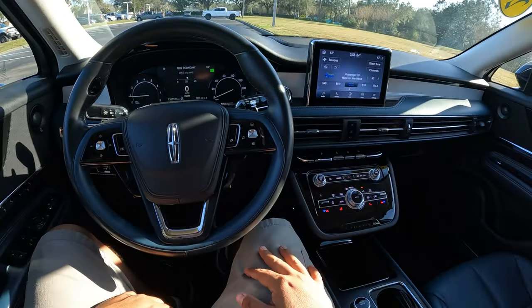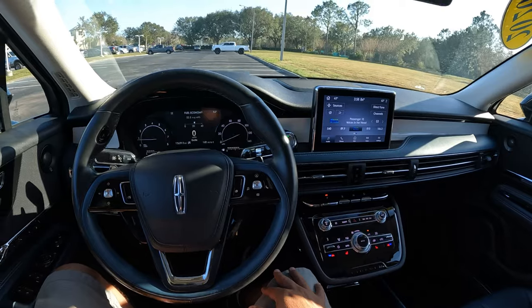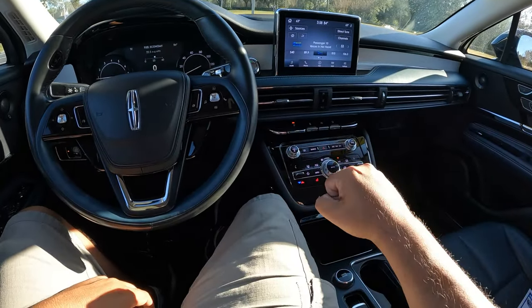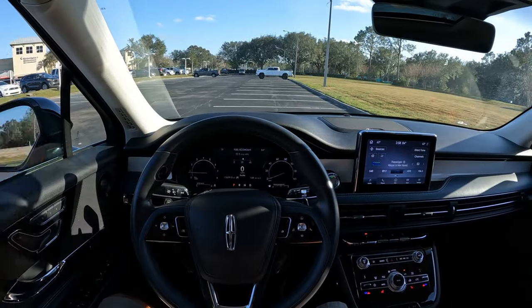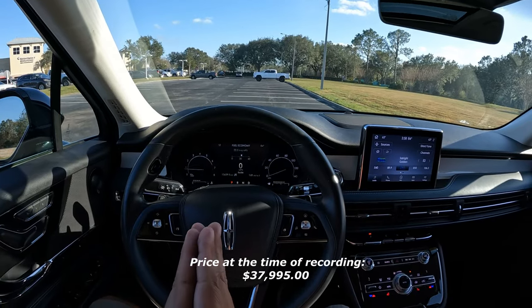But there we go, guys. Just put it in park. I like this. I really like this. It's pretty cool. I don't mind this at all, to be honest. The little gear changes here, many people prefer a regular gear lever, but I really don't mind that at all. I forgot to mention, they're asking about $38,000 out of this Roberto Ford's used inventory lot here, guys.